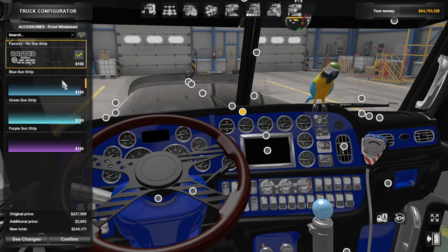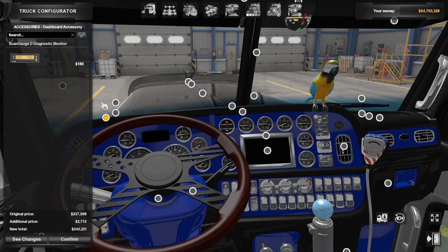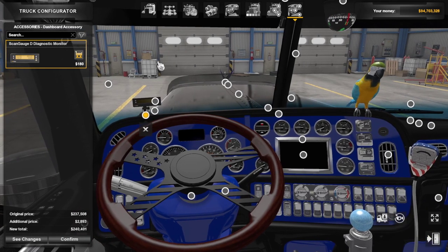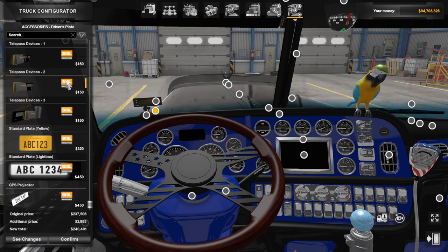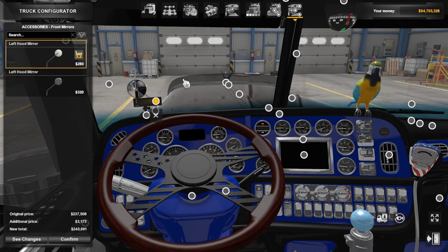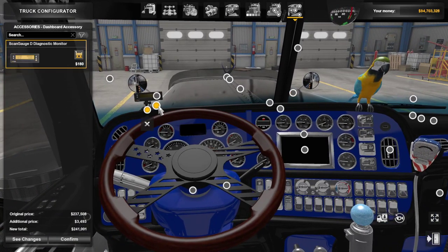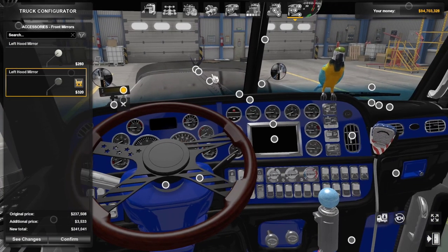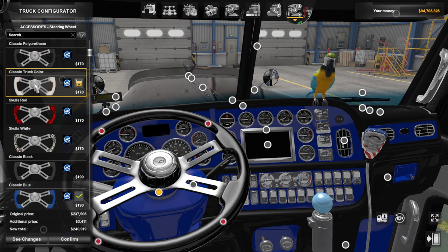Here you can do on the windshield, you can add a blue, green, or purple sunstrip. Real light down below. Can barely even notice it, but it is an extra feature. You can do the scan gauge diagnostic monitor. I can't talk, bear with me. You can do the hood mirrors. I should have done that already. Do the chrome ones. All right, so let's take the steering wheel, make it back blue. Or you can actually do the classic trailer, the color of the truck. It'll take your paint job and match it to the steering wheel. We'll go ahead and add the blue one back.